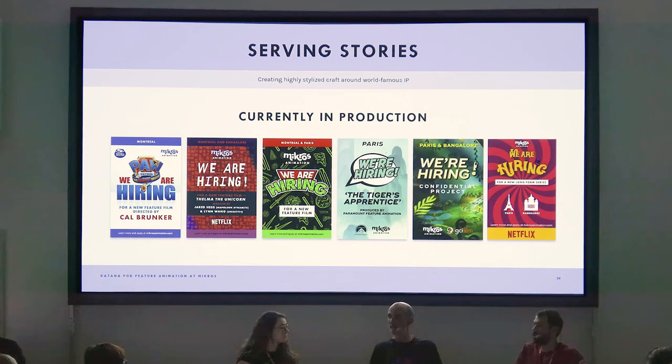But we still think, and we have proved that before, that with the preparation for each production that we're doing, we can actually limit training and onboarding to a very minimum, even for people that haven't touched Katana before, because of all this hiding of complexity and having these templates and library scenes that are pre-made by senior people mostly.